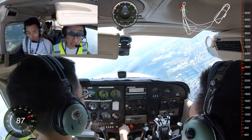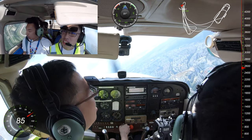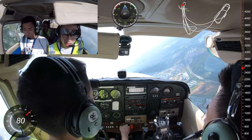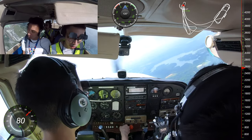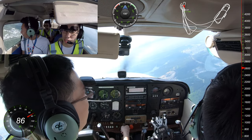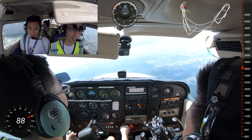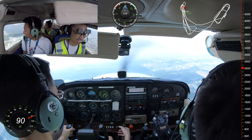November 8 Echo approach. Go ahead, November 8 Echo. November 8 Echo, join Seletar overhead 2500 feet runway 03, report switching. Oh, 2500. November 5748 Echo, we'll join Seletar overhead at 2500 feet runway 03, we'll report switching. Hang around, it's not the 5. Oh, you're ready to 5. Yeah.